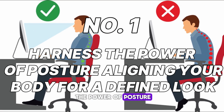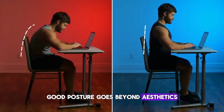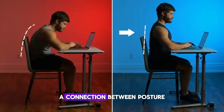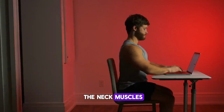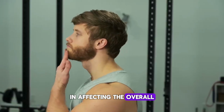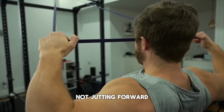Harness the power of posture, aligning your body for a defined look. Good posture goes beyond aesthetics. Research by the National Institutes of Health, NIH, suggests a connection between posture and facial structure. Chronic slouching can strain the neck muscles, potentially leading to a more rounded appearance in the mid-face and affecting the overall eye position. Imagine your head as an extension of your spine, not jutting forward.